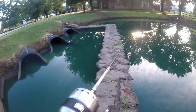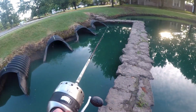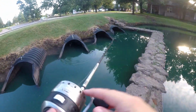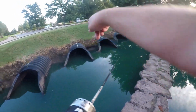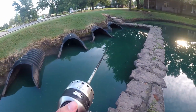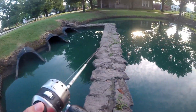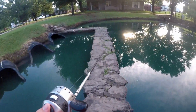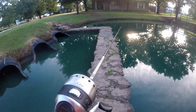Gotta get them thumbnails. What I'm really trying to do is see if I can get them way down on those pipes. I bet there's something hiding down there. Might be a turtle, might be chupacabra, might be a 4-pound bass. I don't know.